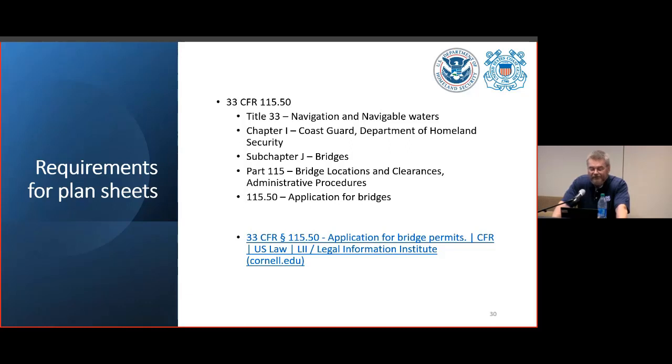The plan sheets we want will serve as a physical description, or depiction rather, of the characteristics of the bridge approved under the auspices of the permit itself, namely the navigation clearances. Luckily for you, we provide a checklist on our website that you can use to make sure all of your bases are covered. Bottom line, follow that and you should be golden.